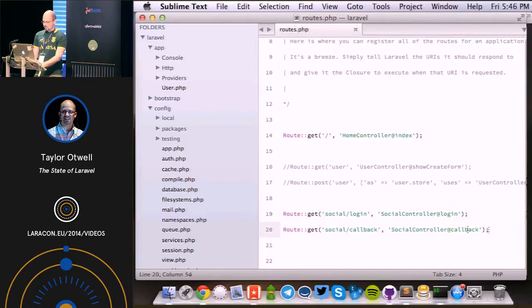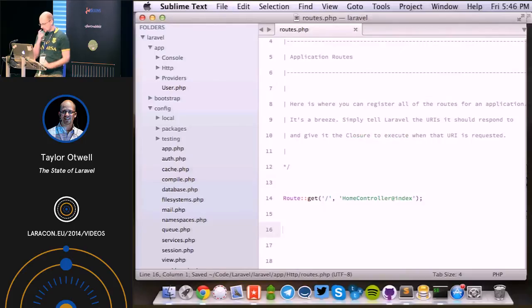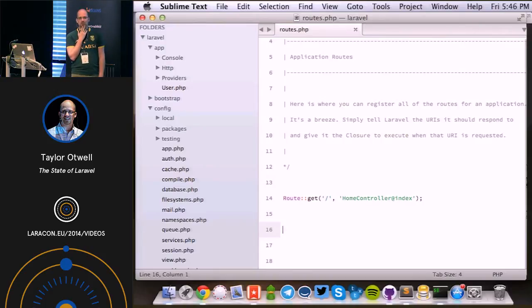Let me get rid of all these routes. Who here has a lot of routes they register in an application? Let's say like 200 or so. Quite a few. Forge has 140, I think. Snappy probably has quite a bit. How many do you have? You can just say it.